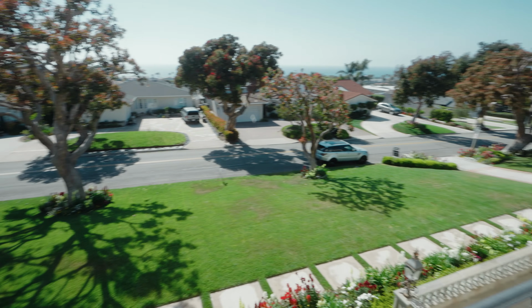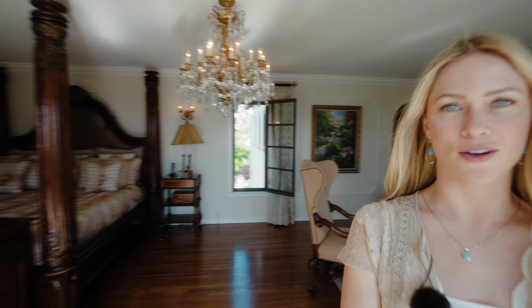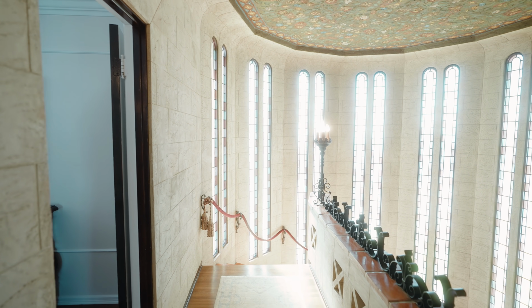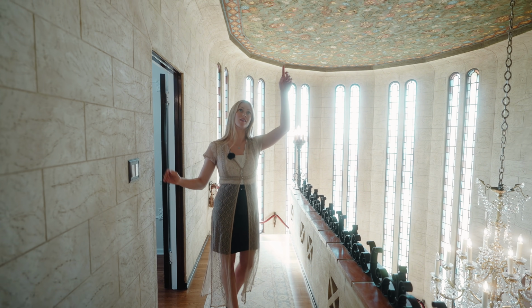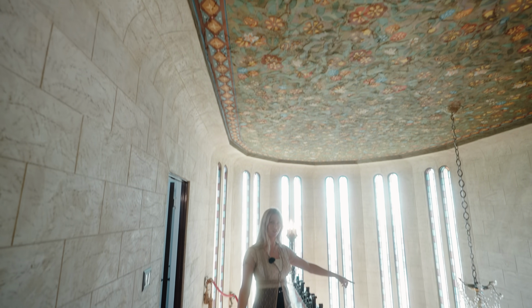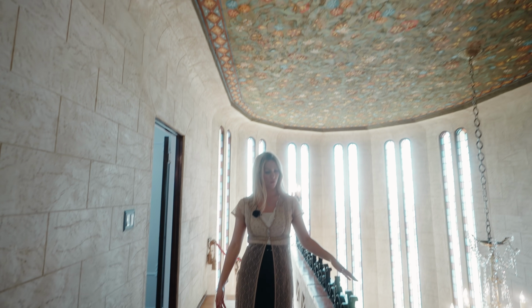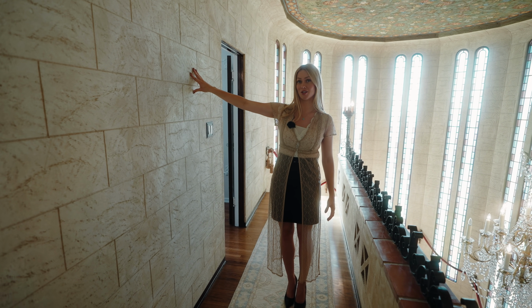You have Corinthian columns, archways, and original doors. And now we will head into the remainder of the bedrooms. We are going to head out into the hallway underneath your hand-painted ceiling with your grand crystal chandelier. And you're coming along your wrought iron railing with that unique on-site plaster design made by artisans I mentioned.